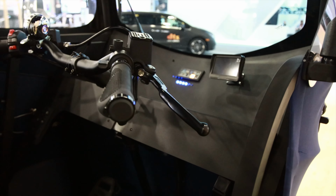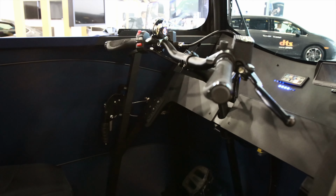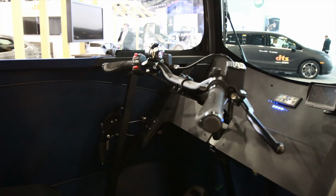It's blinking and beeping, saying that it's parked. So we have e-brake on the left. We have gear changing, we have a traditional bike belt.